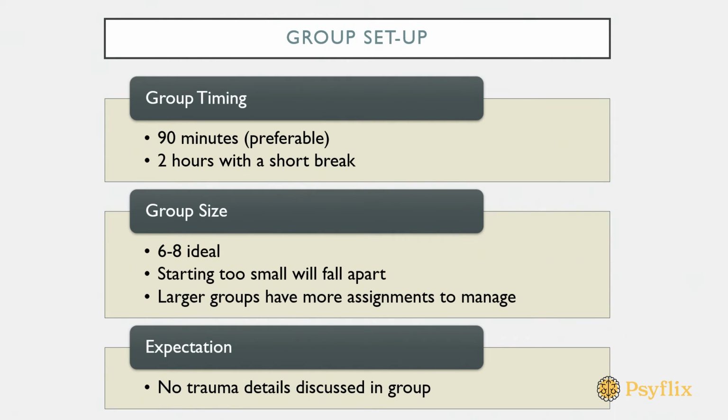If you have too few people, if anybody drops out, it's going to start feeling like individual therapy with multiple therapists, and so you really want to start with enough people. But you don't want to have too many. If you have 12 or more people, it's going to be hard to manage all their homework assignments because you have to take them and read them and mark them up and give them back to them at the next session.